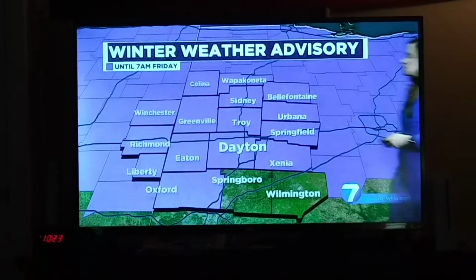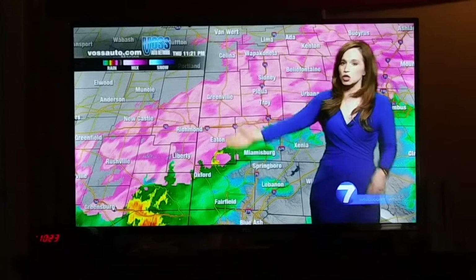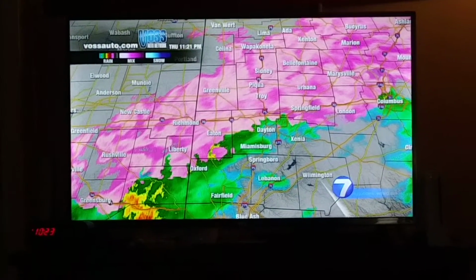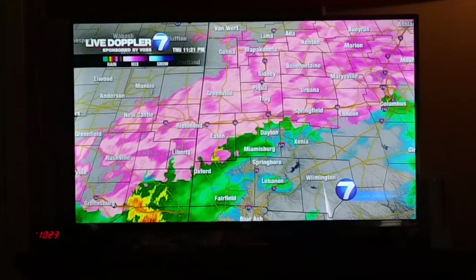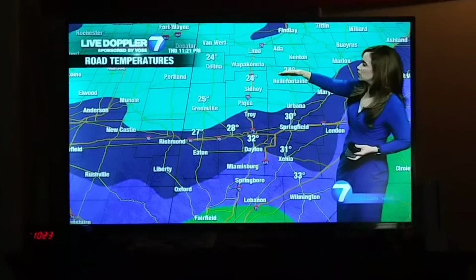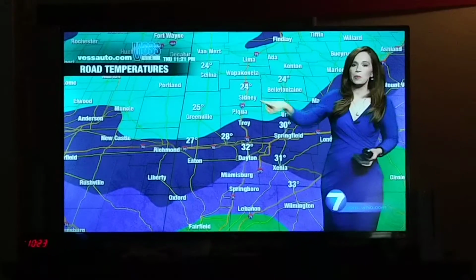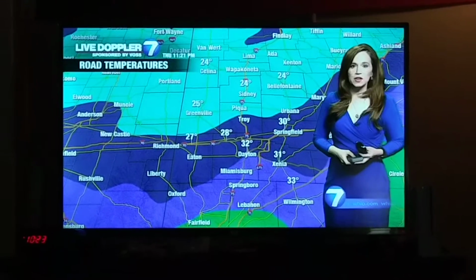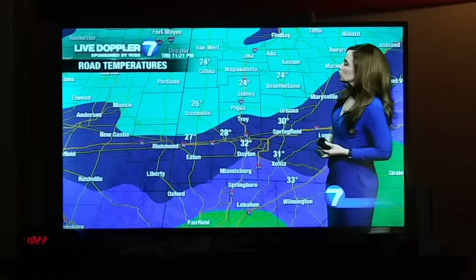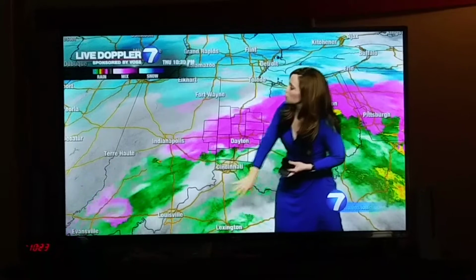All right, winter weather advisory in effect throughout the Miami Valley continues until 7 o'clock tomorrow morning because of the hazardous travel potential. Still some icing occurring in the north and western part of our viewing area. We do see temperatures there, especially north of I-70, well below freezing. So Sydney, Greenville, and Salina, these are your pavement temperatures. Cold enough that it is going to be icy there. A little bit better as you travel to the south. And that's where we have primarily rain falling.